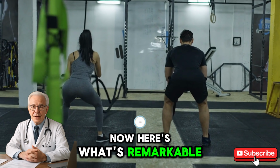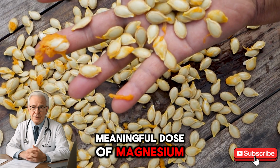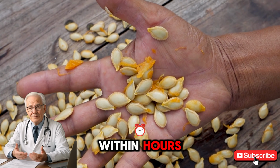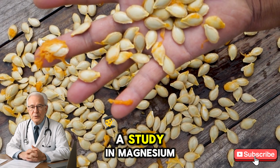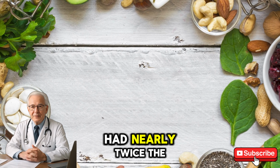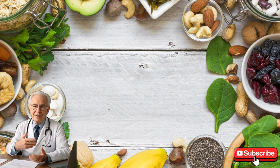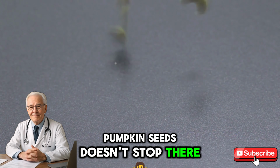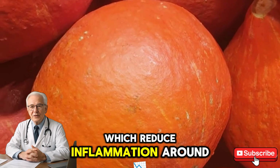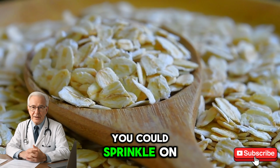Now, here's what's remarkable. Just 2 tablespoons of raw pumpkin seeds can deliver a meaningful dose of magnesium, enough to start calming restless muscles and restoring that natural rhythm within hours. And this isn't guesswork. A study in Magnesium Research found that adults over 60 with low magnesium had nearly twice the rate of leg fatigue during walking tests compared to those with healthier levels. But the power of pumpkin seeds doesn't stop there. They're also rich in zinc, which supports hormone balance, and healthy fats, which reduce inflammation around aging joints. It's a triple benefit packed into something you could sprinkle on your oatmeal.